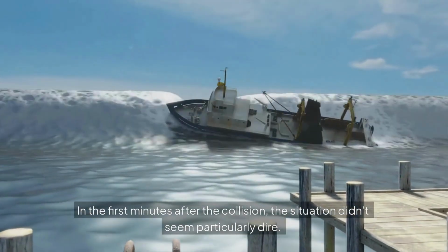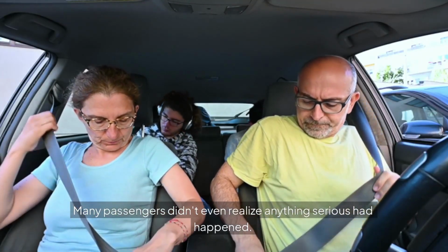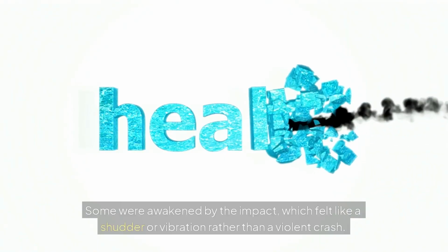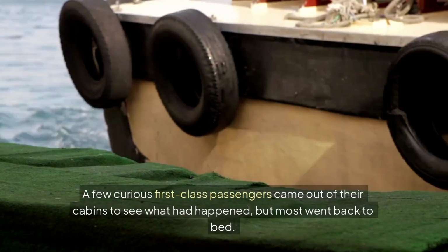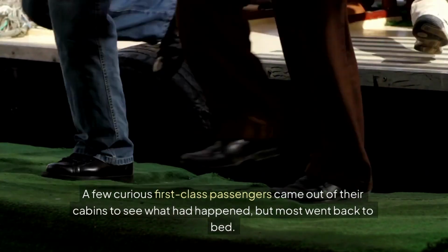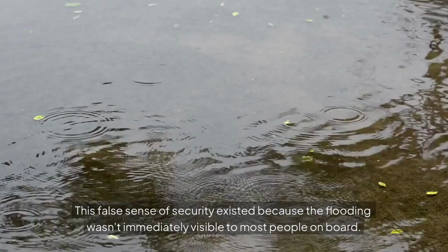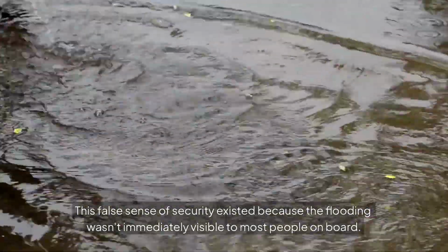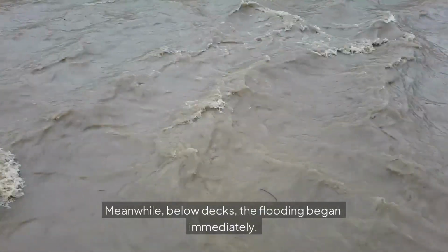In the first minutes after the collision, the situation didn't seem particularly dire. Many passengers didn't even realize anything serious had happened. Some were awakened by the impact, which felt like a shudder or vibration rather than a violent crash. A few curious first-class passengers came out of their cabins to see what had happened, but most went back to bed. One passenger even continued playing cards. This false sense of security existed because the flooding wasn't immediately visible to most people on board.